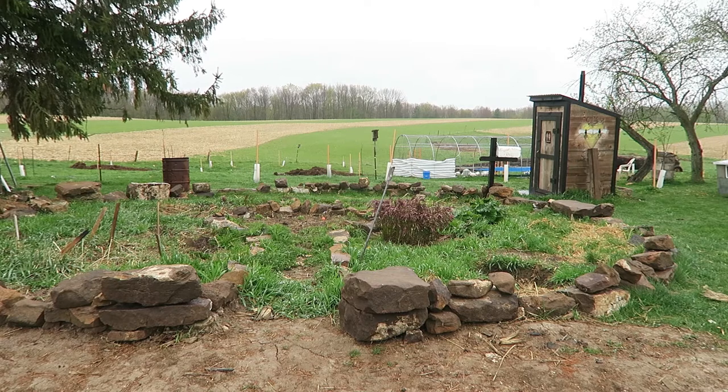The keyhole garden is doing just great. Got a little bit of rain last night, so things are greening up and hopefully going to grow like crazy today.